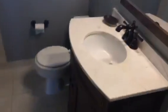I'll take you into the bathroom now. We didn't have a whole lot to do in here. It was in pretty good shape. The house has been professionally cleaned, and again is ready for a tenant, and it has been shown. We spoke to a couple today, as a matter of fact, a couple of potentials.